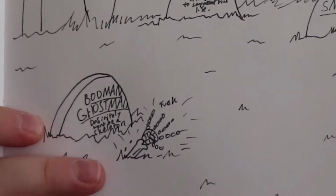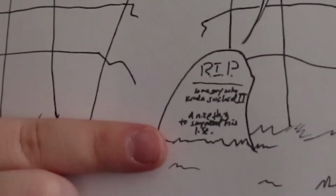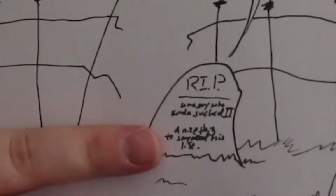And then like a skeleton arm is punching out of the grave. Some guy probably sucked the second, and then underneath it says something good about his life. This is a really sad one too. There's a baby grave. I actually saw that a lot when I had to do an archaeology project where I went to the cemetery. I saw a lot of baby graves that just said baby on them.